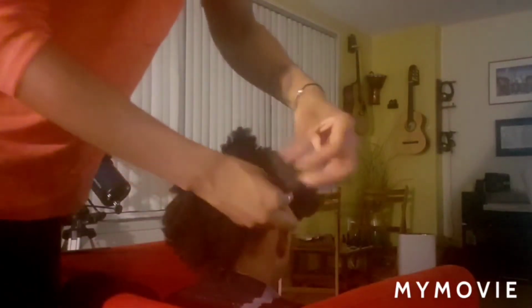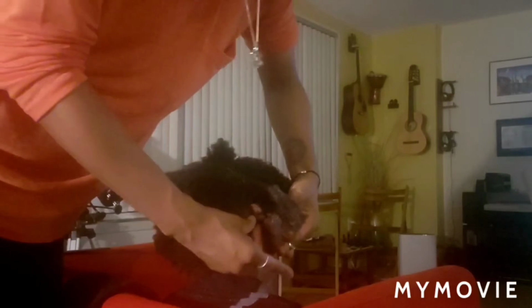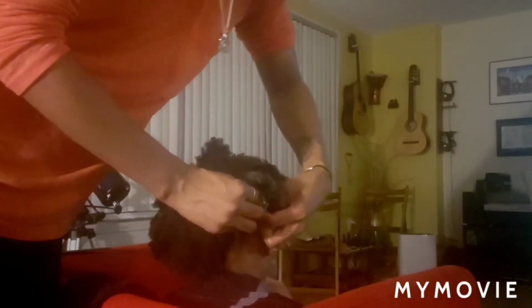Because that's how I learned when I was a little girl. I learned how to do hair on my doll's hair. What's your doll's name? Kenya. Is she a girl or a boy? It was a girl. Kenya dolls were very popular in the 80s. So I finally have me a Kenya doll.